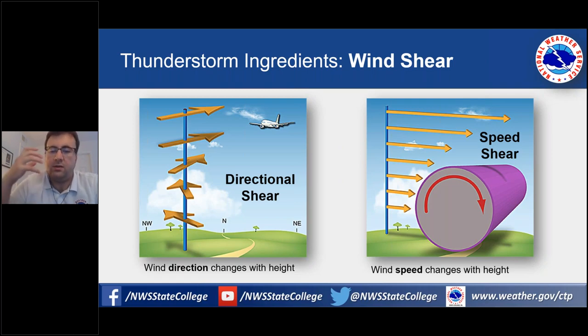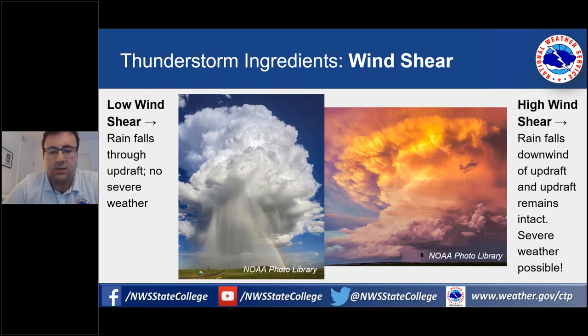One of the things I want you to remember conceptually is that when you have speed shear, you get what's pictured there as a rotating, almost like a vortex tube. Because the air is moving faster aloft than it is at the surface, it kind of curves over itself, and you get these horizontally rotating columns of air due to the wind shear. So keep that in mind. It might come in handy as a conceptualization as we go deeper into the talk.